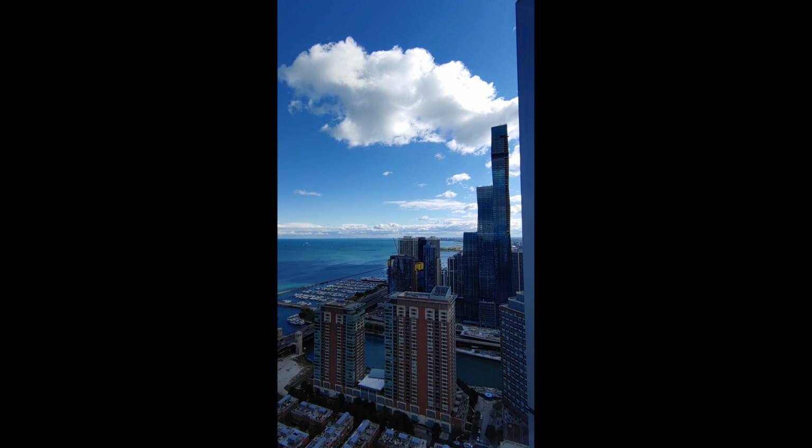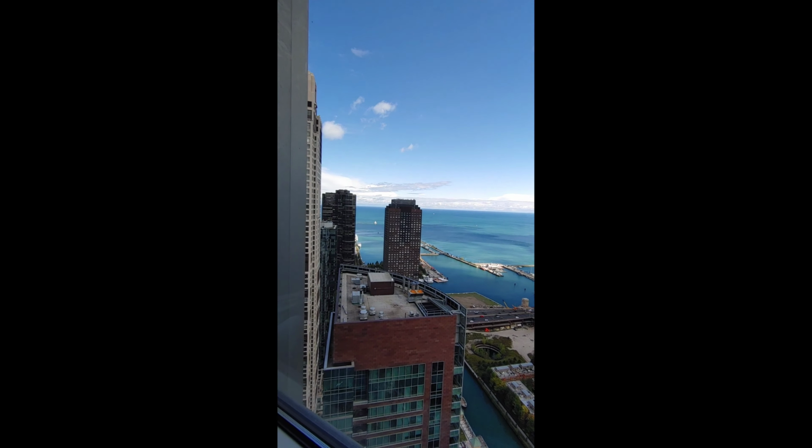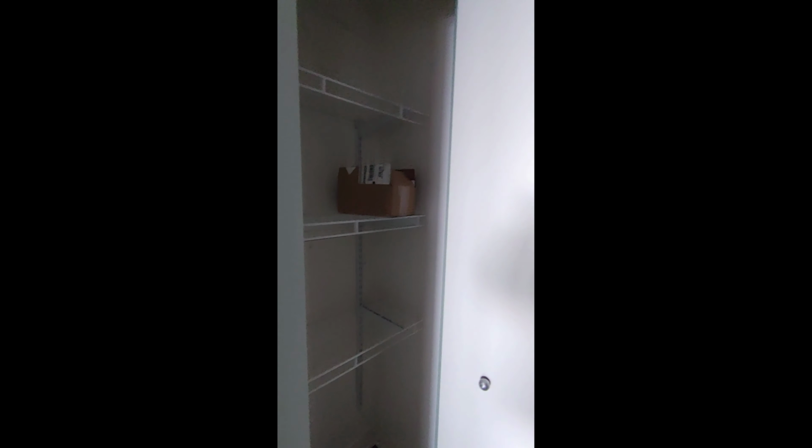Look at this view. This is one of the largest one bedrooms you'll see near downtown Chicago. And it features spectacular closet space. There are two here. See, this is your washer and dryer. It's not your washer and dryer. This is your washer and dryer.